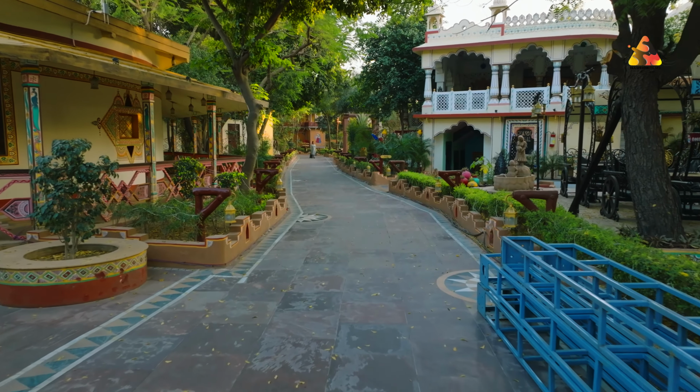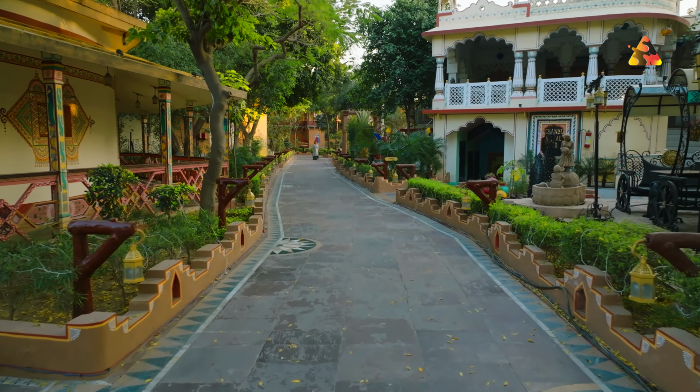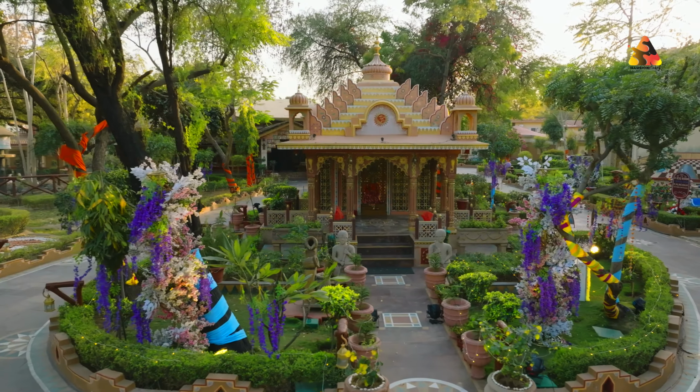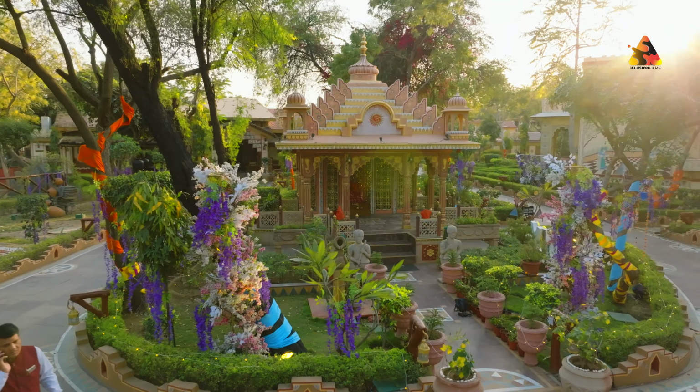Spread over sprawling grounds, Chokhi Dhani captures the essence of rural Rajasthan, with its meticulously designed structures and meticulous attention to detail.